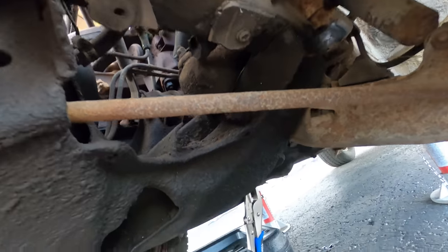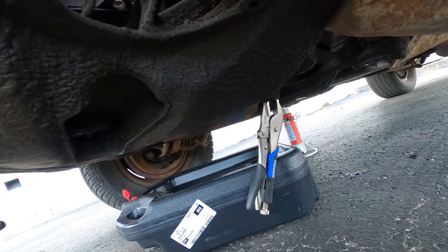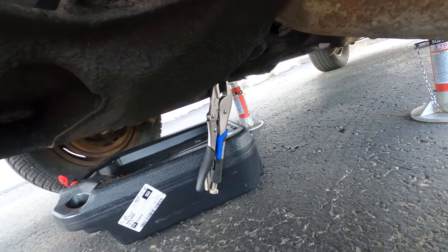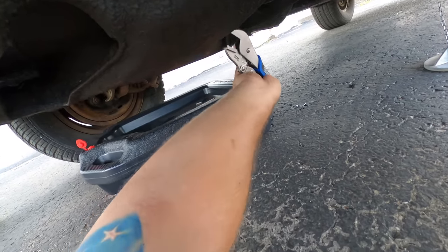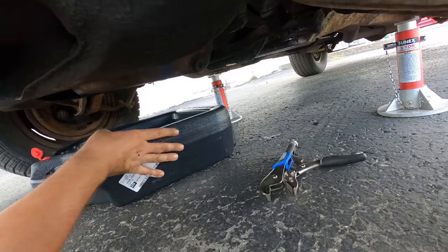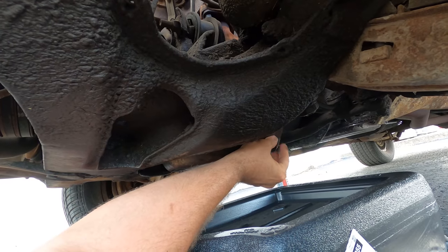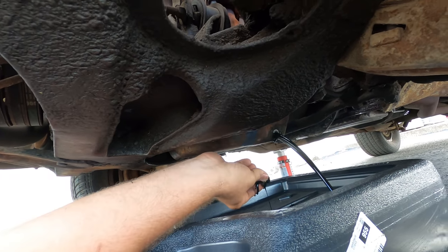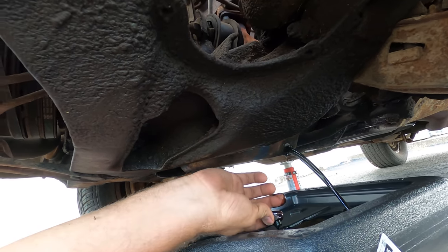That's neat. Got the Chrysler oil pan wrench just snugged on there. Should be able to get that off. Yeah, finger tight, I guess. So didn't even need that to begin with. See what we got here. Ooh, it is hot, and I ain't kidding you.